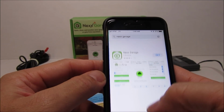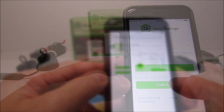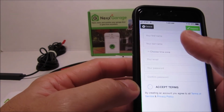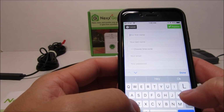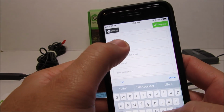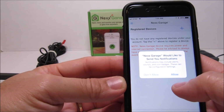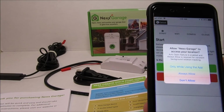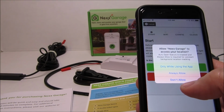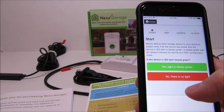Next thing that we are going to do is to download and install the app. Create an account and register. Click Allow to get notifications. Click the plus sign to add the device. Click Allow for Nexx Garage to access your location. This is important if you're going to use the geofencing feature.